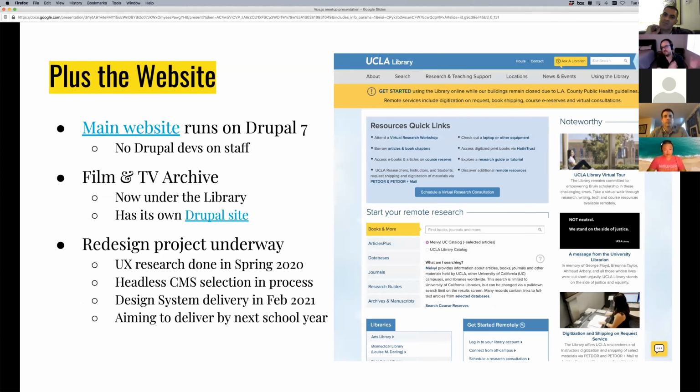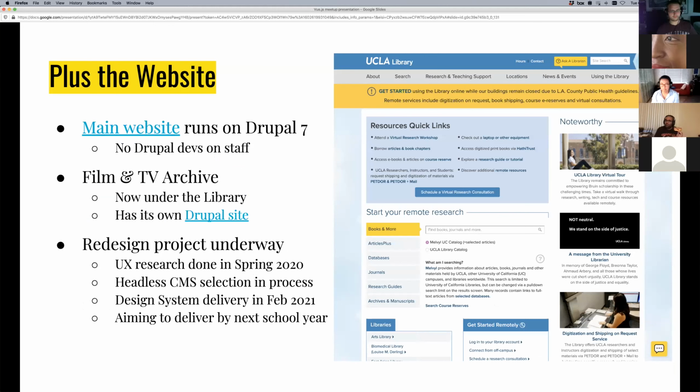And that's just the digital collection stuff. Then there's the actual website for the library, which is a Drupal 7 instance. However, when I took the job, there were no more Drupal devs on the team. So we've got this website with no one really capable of doing much with it.